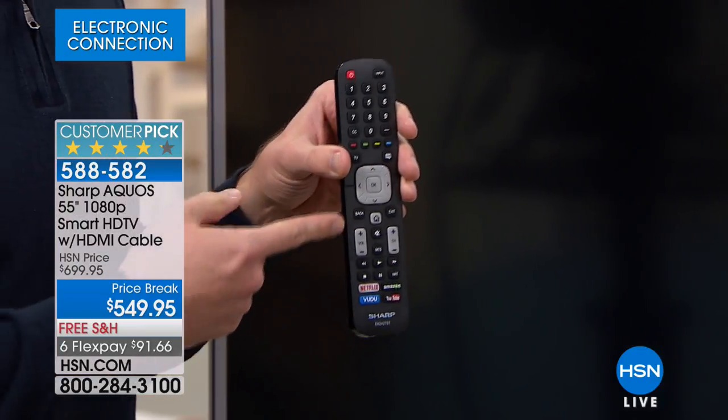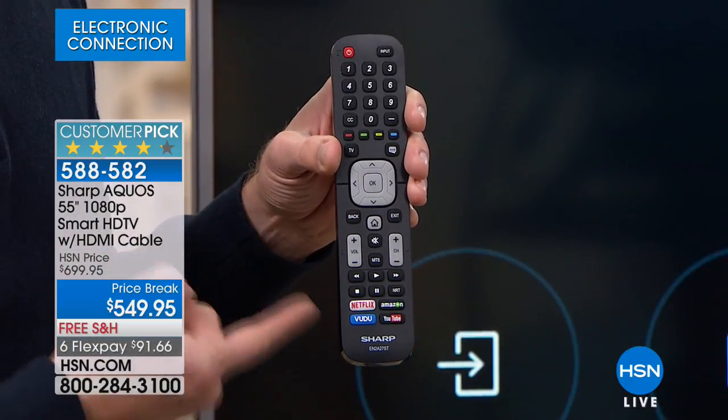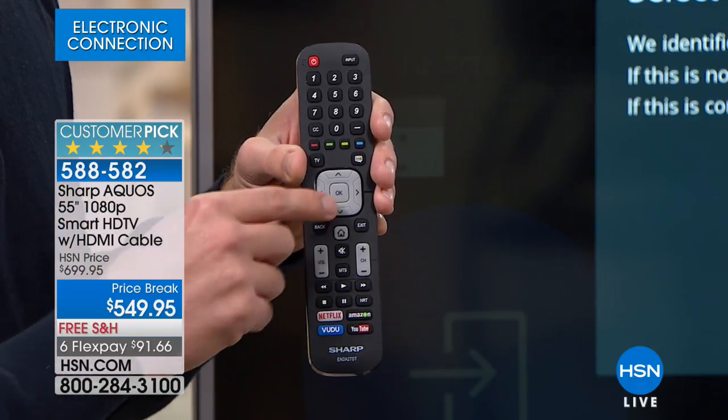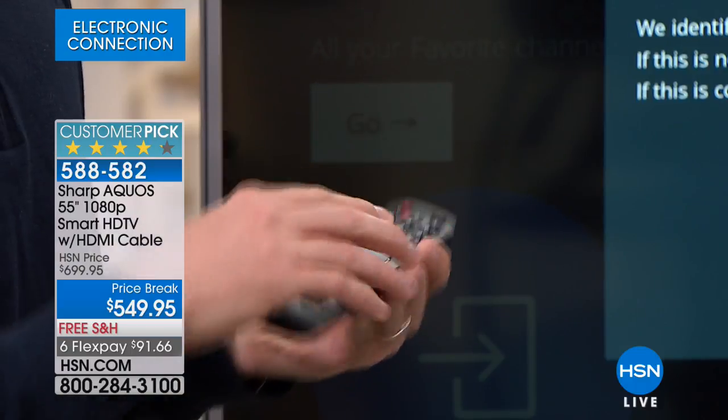If you want to know where your apps are, they're right there in that home section. There's also Netflix down below, your shortcuts, your Vudus, your YouTubes. You also have your Amazon right there. It makes it really easy to navigate through all the different channels that you have selected.